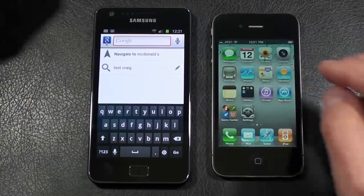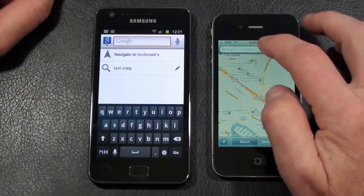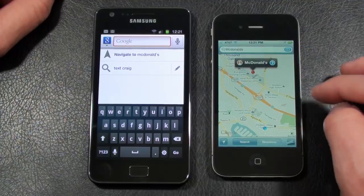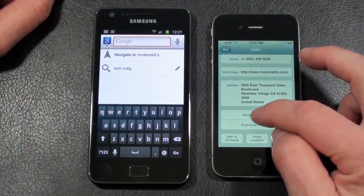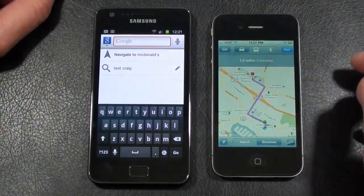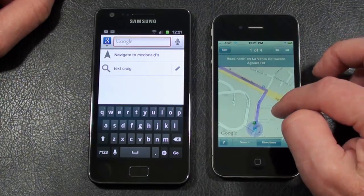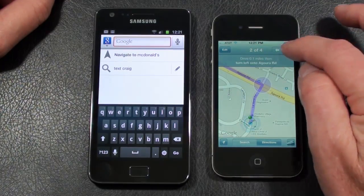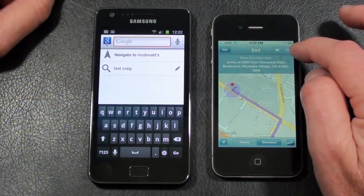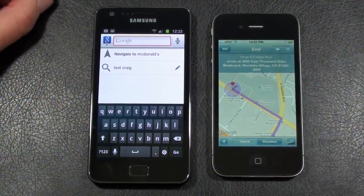All right, now let's run it on the iPhone 4, and we'll open up Google Maps. You can see there's our current location. I've already put McDonald's in here once, so we don't have to spend the 30 minutes it takes me to type it out. And we want directions to here, and there we go. And there's our route. All right, and we can hit start, and we will get a route that we can follow with turn-by-turn navigation to where we're headed. So there's a look at navigating on the iPhone 4.